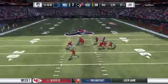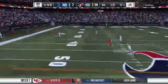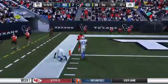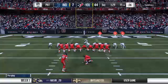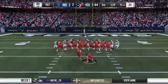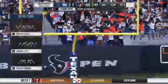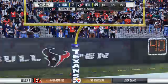Here's Watson. Going deep for Hopkins. He's got it at the 15. Touchdown, Houston. It's another touchdown pass for Deshaun Watson, his 5th of the afternoon. And the Texans add on. Extra point put through by Boswell, and that will extend this big lead.